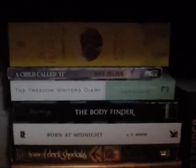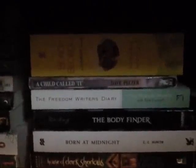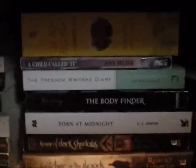And then below that I have The Freedom Writer's Diary. If you guys have ever seen the movie The Freedom Writers, it's so good. It's about the teacher who just moves into that town, right when all the Rodney King riots are going on and all the gangs and whatnot. And she really turns these kids' lives around. So I found out that there was an actual Freedom Writer's Diary from the movie, and this is the real stories of them, so I was really interested to get that.